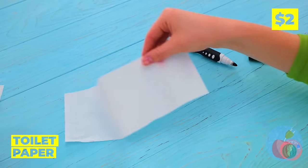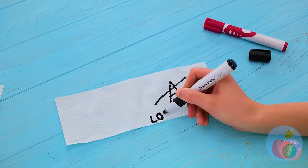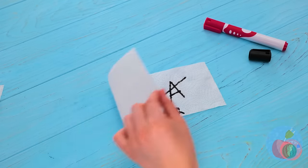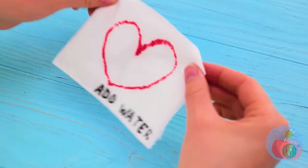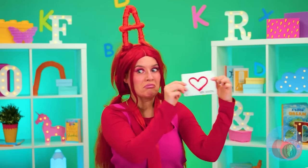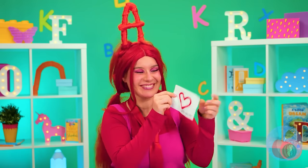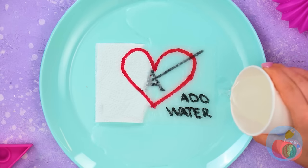Toilet paper is paper, hence the name. So I guess you could use it to write notes. And it's sealed with a heart on top. Do you think she wants to make peace? Just add water to find out.